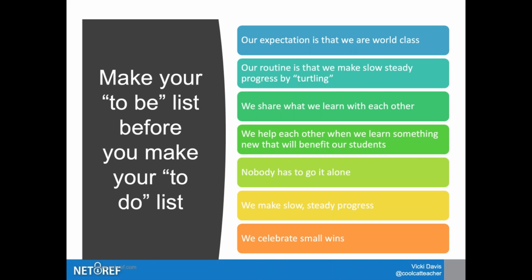The other part of the to be is that we're all turtling. We're all moving forward a little bit every day. Change is not turbo powered. I know sometimes we need it to be, but the truth is kids don't grow overnight, and we don't either. We learn a little bit every day. We share what we learn with each other.